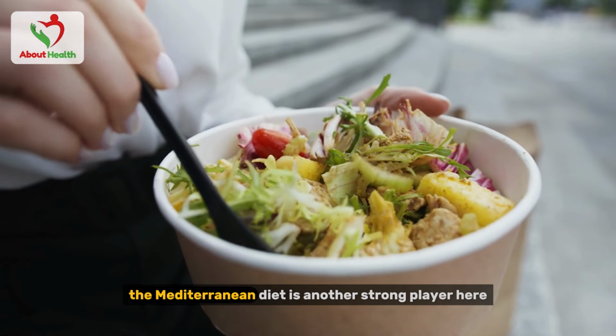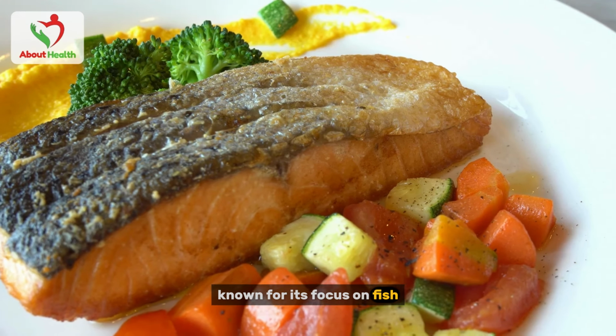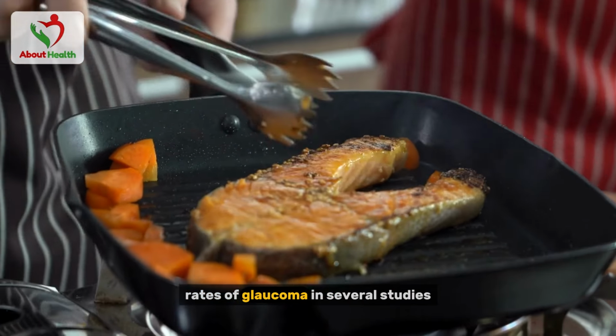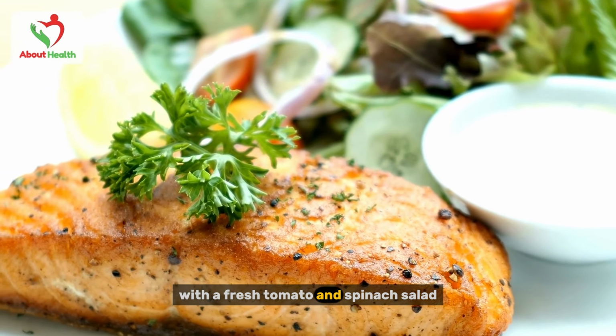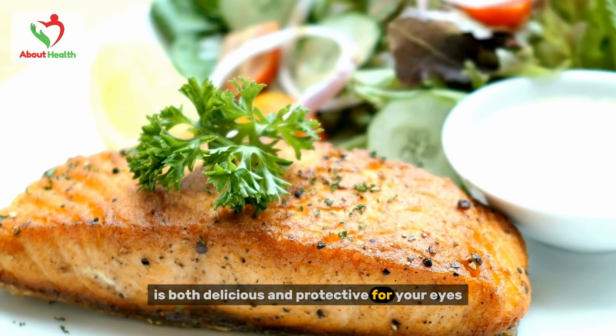The Mediterranean diet is another strong player here. Known for its focus on fish, olive oil, vegetables, and whole grains. This way of eating has been associated with lower rates of glaucoma in several studies. And it's not complicated to follow. A simple meal of grilled salmon with a fresh tomato and spinach salad, topped with olive oil, is both delicious and protective for your eyes.